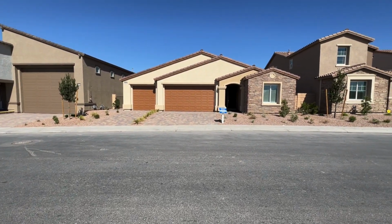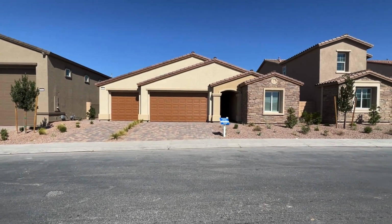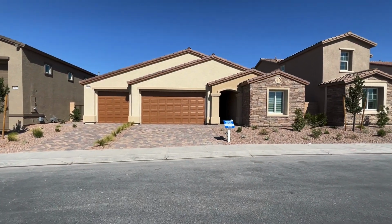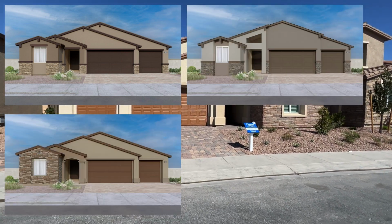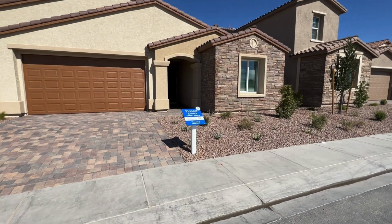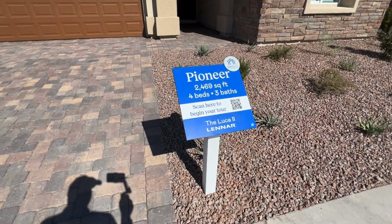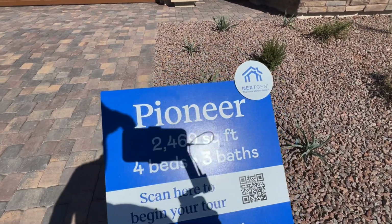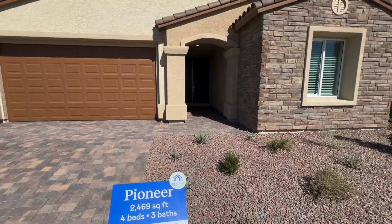As you notice, it is a single-story home with a 3-car garage, and it has different elevations to pick from, guys. So if you don't like the look of the front, there are different options, so don't freak out. All right, so here we have, like I mentioned, the Pioneer. That's the property info, and it is a next-gen, guys. Check it out.